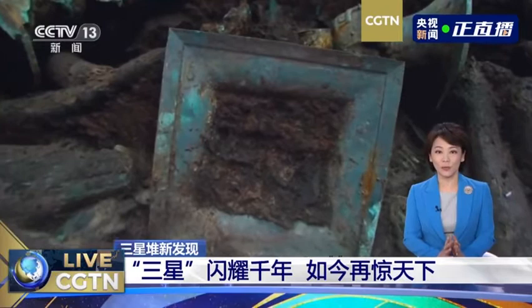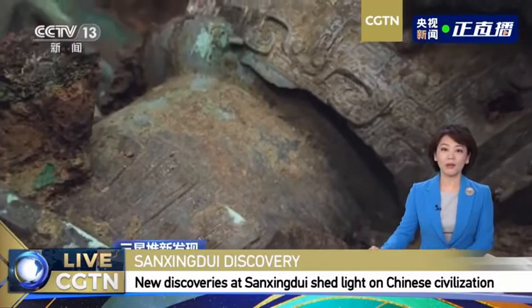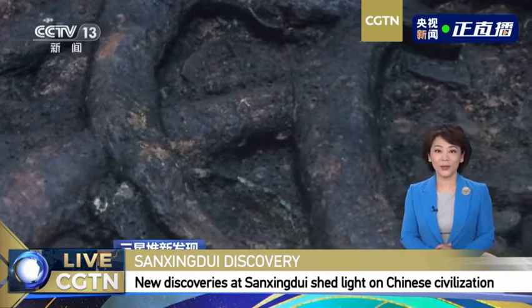First, pit 3, which has drawn a lot of attention. Inside this pit, we found a lot of bronzeware, for example, vessels and utensils. And there is a new shape, which is similar to a human figure. This is the first time that such a style of bronzeware was discovered. And we also have a bronze utensil and vessel discovered in pit 3.